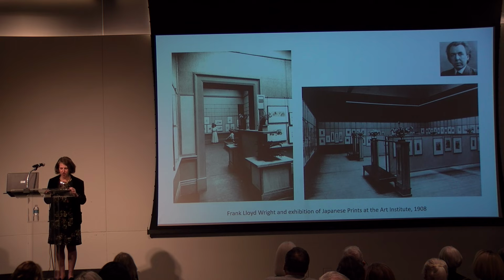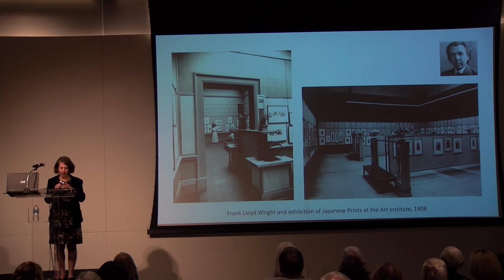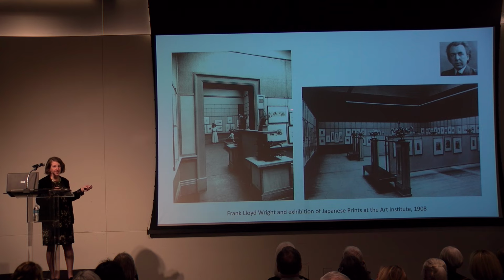He used a limited color scheme, installing the prints in neutral mats with chestnut frames against walls covered with grayish pink paper. You're gonna have to use your imaginations because obviously the images are just black and white. By hanging the works from green cords, which you can see there, of varying lengths, Wright created a simplified arrangement of horizontals and verticals reminiscent of the geometric balance that he admired in Japanese art and architecture, and you can see in his own work. And what I really love is that he designed everything down to these plant stands in his own style. Those plant stands are incredible.